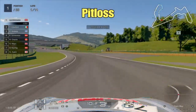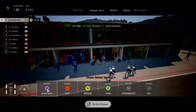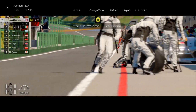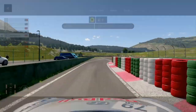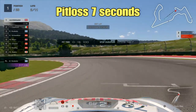So here is that pit loss in action. Going into the pit lane. Car takes a few seconds to get into the box. Now Group 3 is very fast for a pit stop here, it's about 4 seconds, but Group 4 does tend to be longer than Group 3. Car stays for 3.4 seconds. Out we come, and the pit loss comes in at around about 7 seconds.